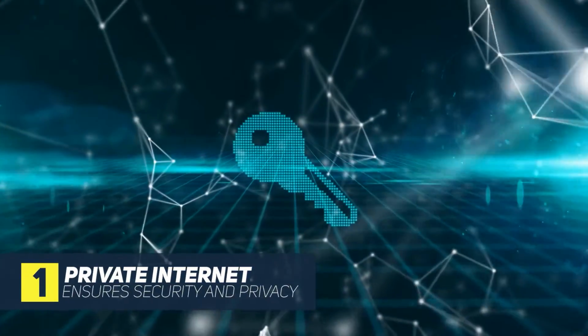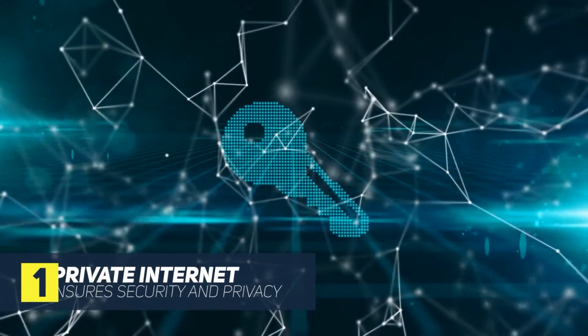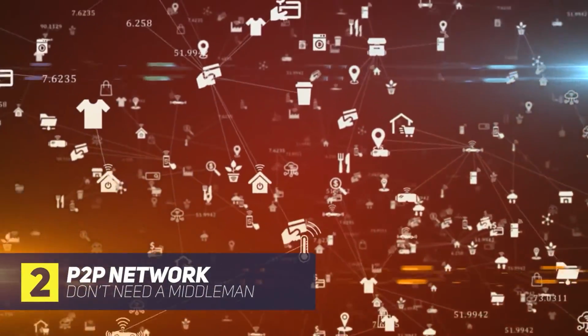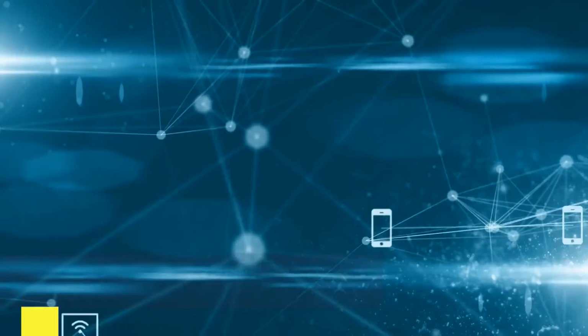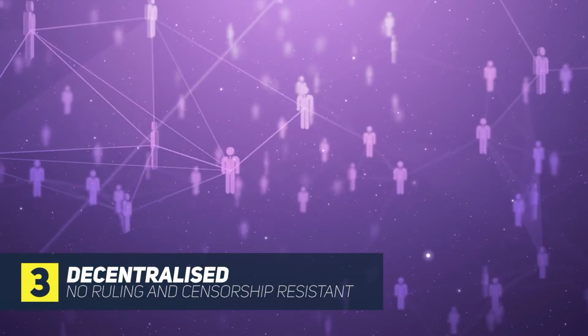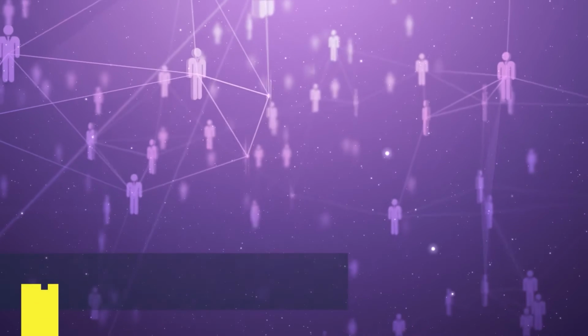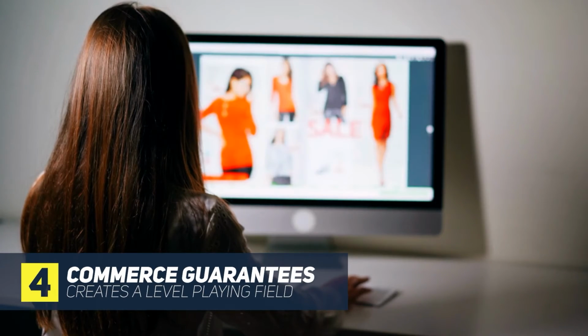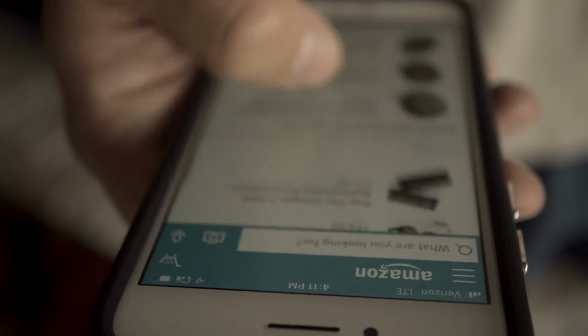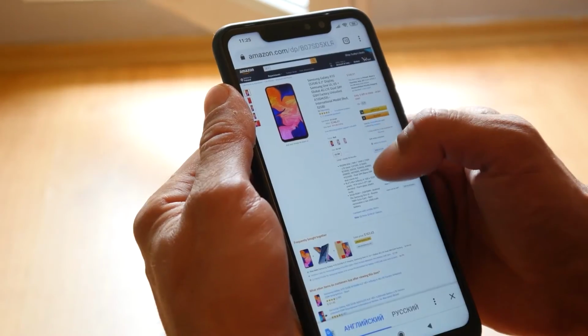1. Private internet. Ensures security and privacy. 2. P2P network. Don't need a middleman for transactions. 3. Decentralized. No one ruling authority and censorship resistant. 4. Commerce guarantees. Creates a level playing field with a built-in guarantee that funds will only change hands if you provide what was agreed.